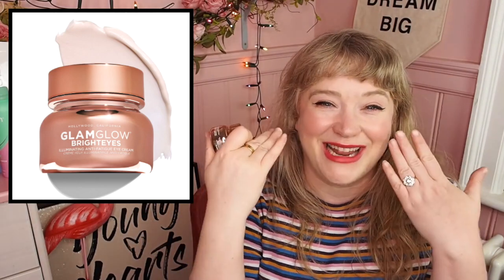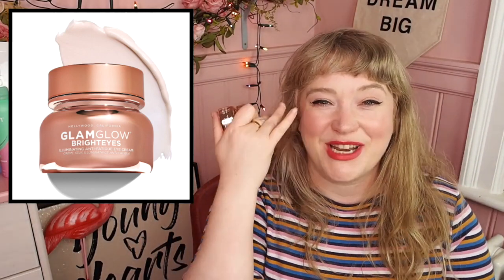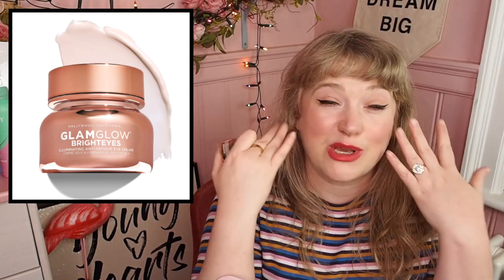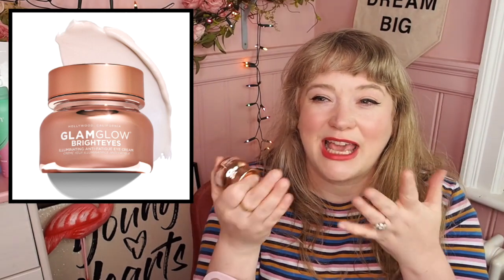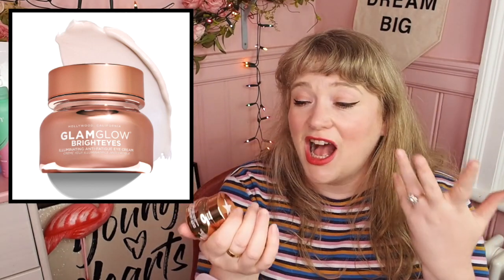What next? Oh, an eye cream. This is the Glam Glow Bright Eyes Eye Cream. I really like this. It was just nice. It worked. I felt like my eye area looked and felt very comfortable and healthy. It just went on well. It was a good consistency. Very comfortable. I never felt like it was too much or too little. I just really liked it.